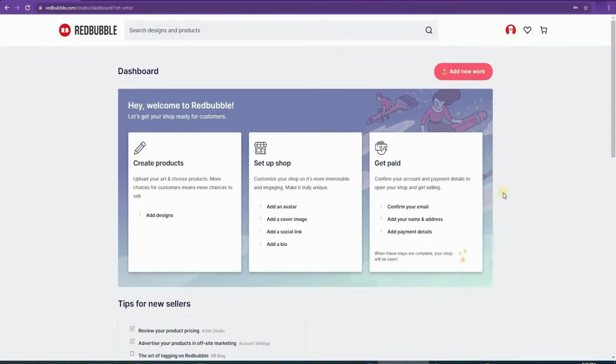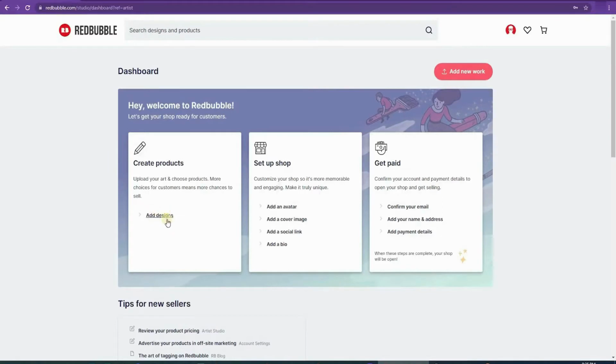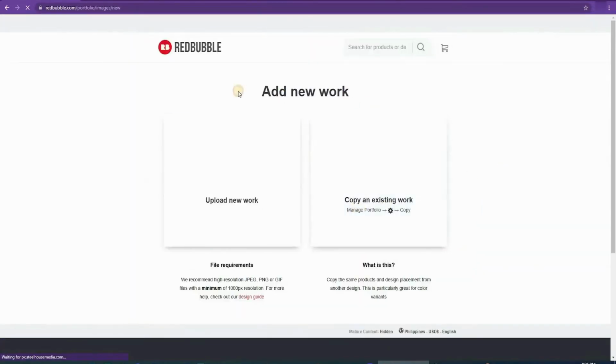So now I'll keep it simple and teach you how to accomplish it step by step. In this instance, we genuinely want to make a product to sell, and all you have to do is click on the Add Design button. So go ahead and do that. And it will send you to this website, where you may upload your new work. So you have two possibilities from there. Option 1 is to submit a new design, and option 2 is to utilize an existing design.